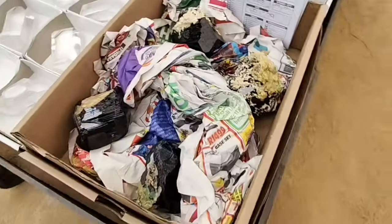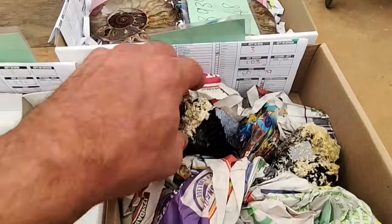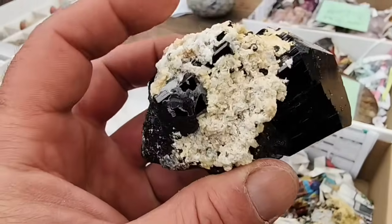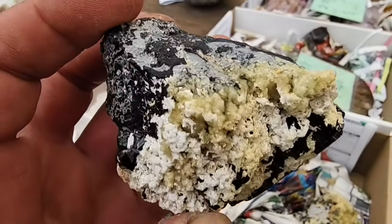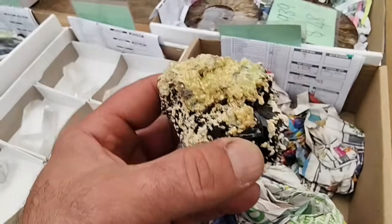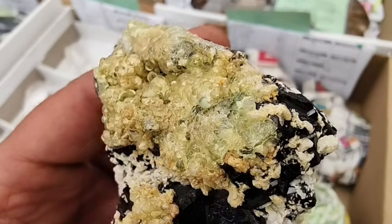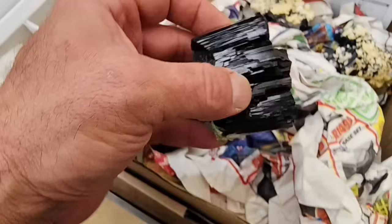Next up, we've got some black tourmaline and highlight opal. Four of these beautiful crystals. Bit of feldspar as well. There's a nice little bit of highlight opal. These are rated as good grade to very good and A grade. There's a lot of highlight opal. Feldspar. There we go.